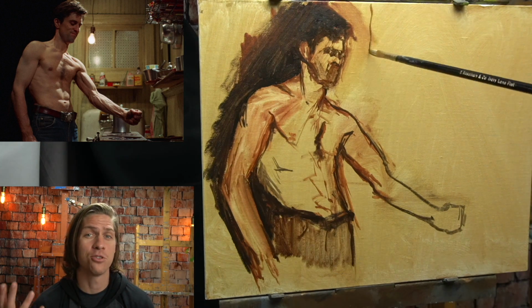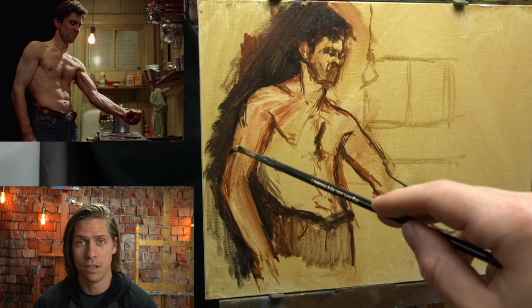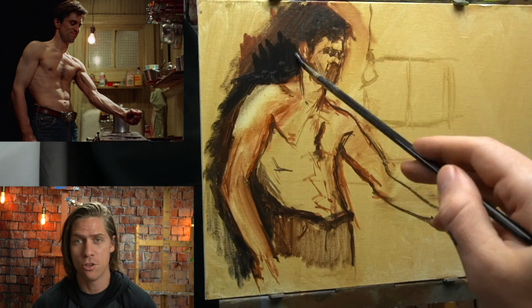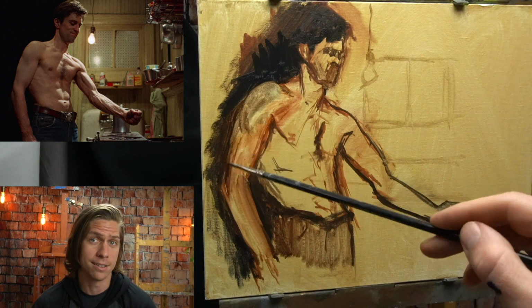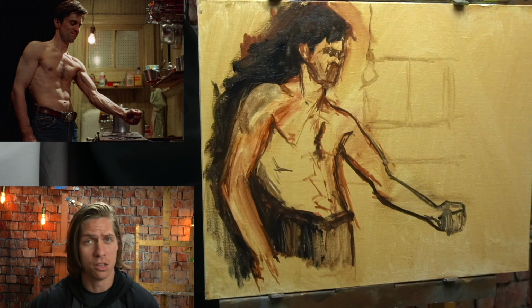For example, if you're having trouble with your portraits, like you just can't get a good likeness, I highly recommend going back and looking at your drawing skills and improving those. Because if you don't have good drawing skills, if you're not able to place these features in the correct place, you're not going to be able to get a good likeness. Especially with portraiture, man. If your features are off by a millimeter, it can throw the whole thing off.